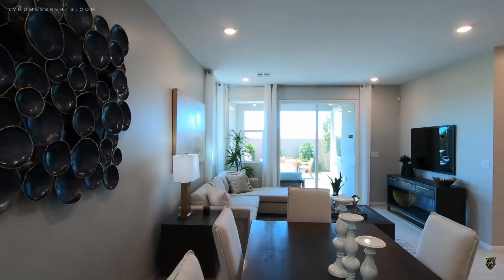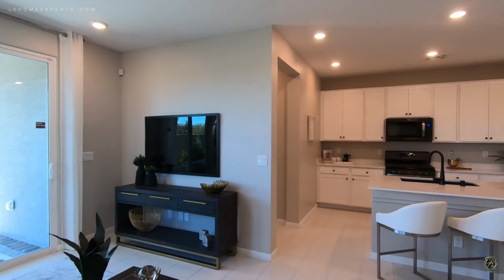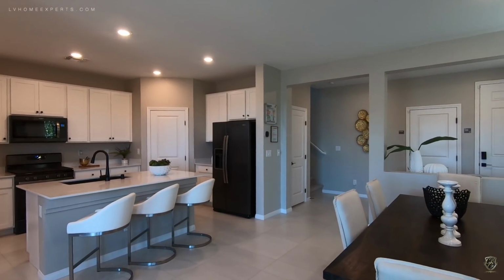Now this is also one of the popular models here, just due to the fact that you do have a room downstairs. It does feel a little bit cozy here, okay?